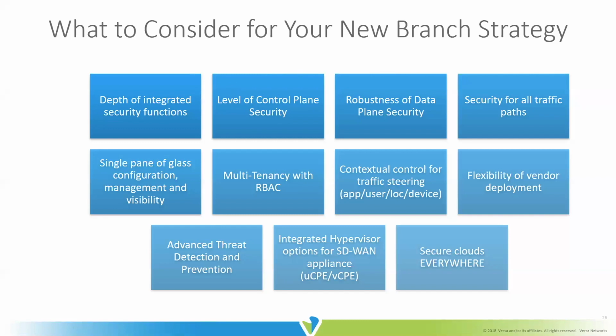What's the control plane security? What's the security construct and the abilities as it relates to the controllers, to the management infrastructure? You now have multiple points of access through non-MPLS based connectivity. How is your control plane protected? These are things you need to consider as it relates to overall branch connectivity and strategy. What's the data plane security? So this ties into the first box that we talked about. How are you designing, and what are your needs and requirements to provide security for all different types of traffic paths?